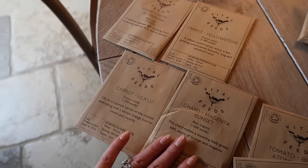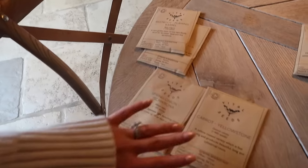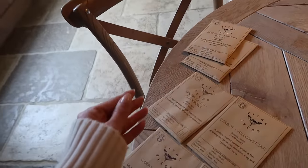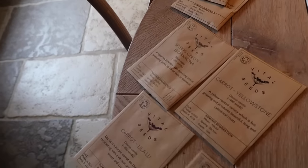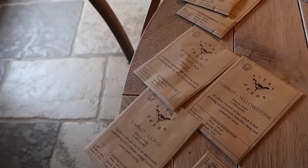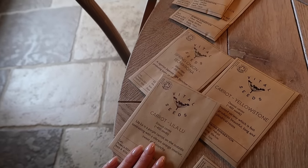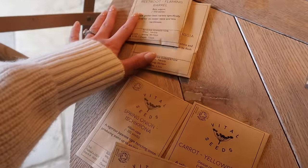A lovely bright chard, some carrots and spring onions, and beetroot. All of these, carrots, spring onions, beetroot, obviously grow in the soil. Well, spring onions, half and half. So I thought I would wait until my compost arrives. I've placed a really big order with Rocket Grow, and we've got loads and loads of fruit and veg compost coming. Annoyingly, I don't think it's going to make it for the weekend, which is a shame because I think it's going to be sunny on Saturday.